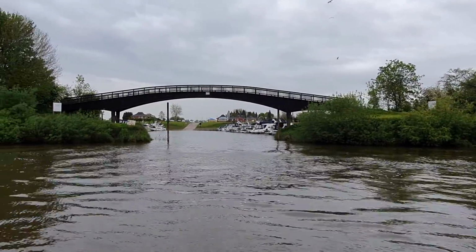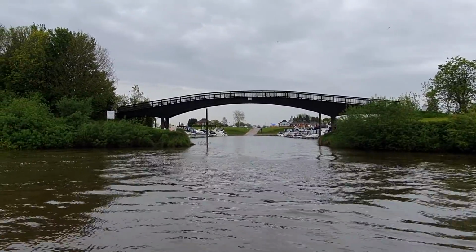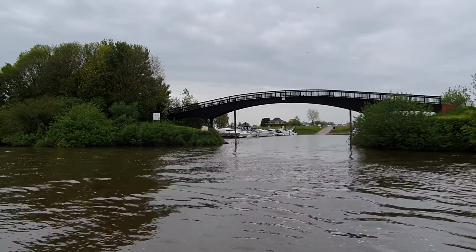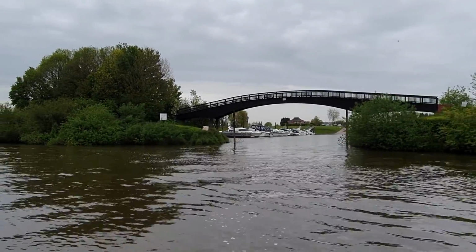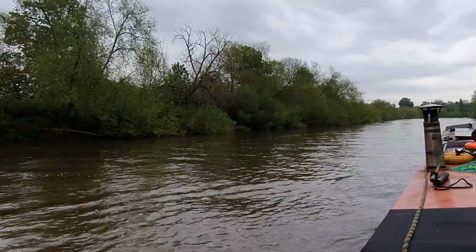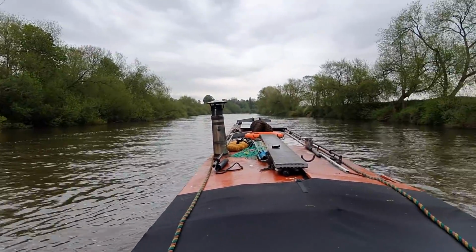Yeah, up at the marina, it's mainly yogurt pots in there, but there are quite a few wide beams and narrowboats as well, but like I say, mainly river boats, yogurt pots, wedding cake, jelly moulds. The list goes on.